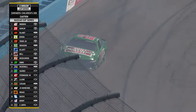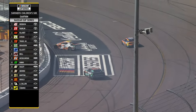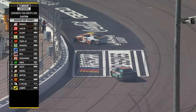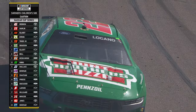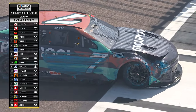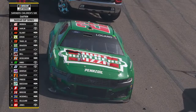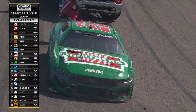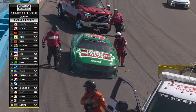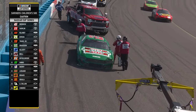And another former champ having a bad day in Phoenix. Logano was in the free pass position. And Derek Kraus involved and Corey LaJoie, who had just gotten the free pass. Crew chief Paul Wolfe for Logano. And here's the AMR safety team. Well, it's been a tough day for Joey Logano. They struggled in qualifying and wound up putting themselves in the back and going a lap down.